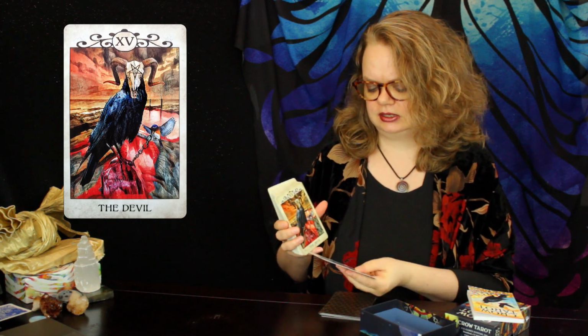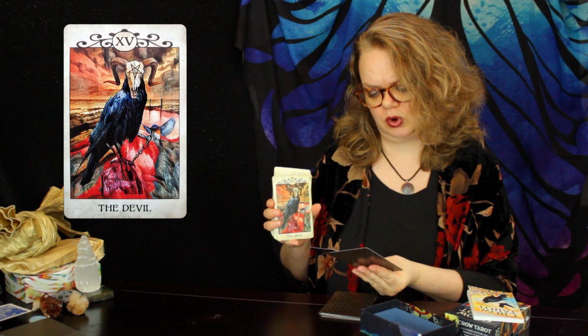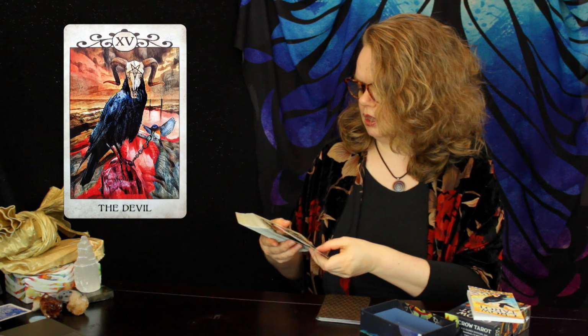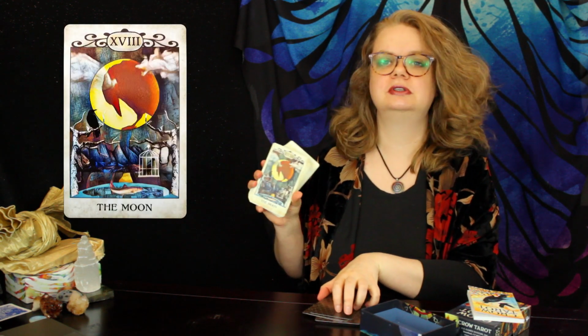The illustration style looks sort of like digital painting. I'm not sure what medium she works in, but some of it looks like hand-done watercolor and ink, and some of it looks like digital illustration. By that I mean drawing on an art tablet instead of drawing on paper. The moon is a lovely moon card.